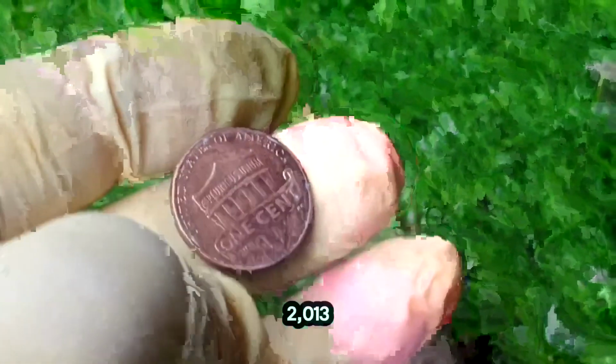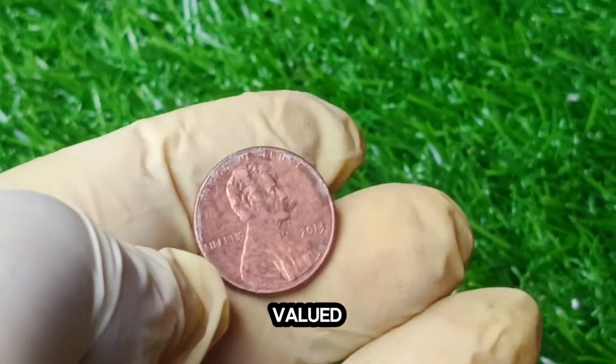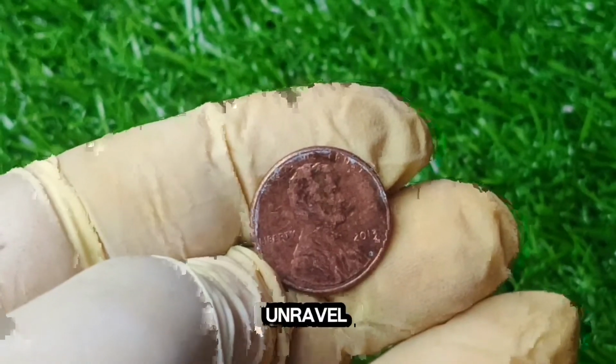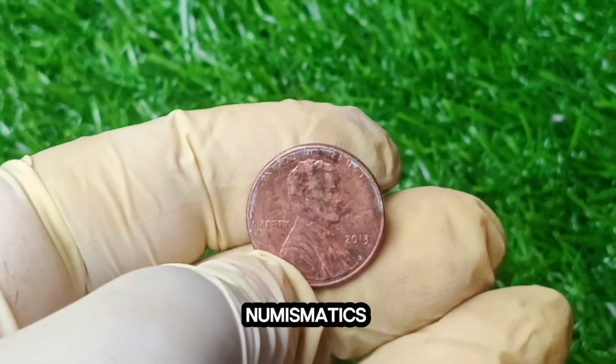That's right, a 2013 1 cent coin, an ordinary penny, has been valued at a staggering $43 million. In this video, we're going to unravel the incredible history of the error that made this penny worth a fortune, and what makes it so rare in the world of numismatics.